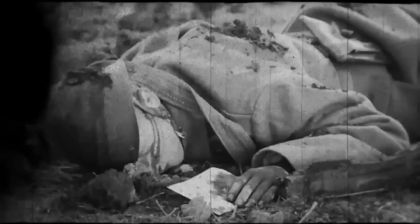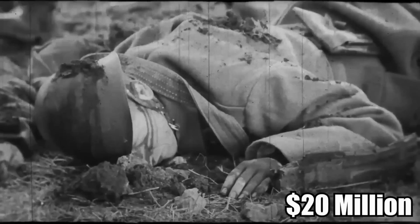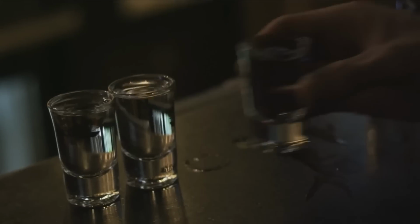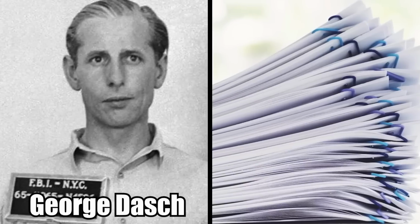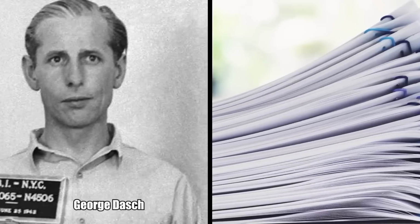4 people were killed, and an estimated $20 million worth of munitions were obliterated. But the mission was already falling apart. One of the agents had gotten drunk at a tavern and told everyone he was a secret agent. Then the mission commander, George Dask, accidentally left confidential documents on a train.